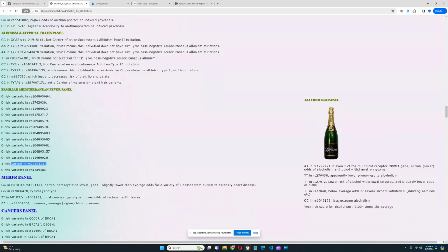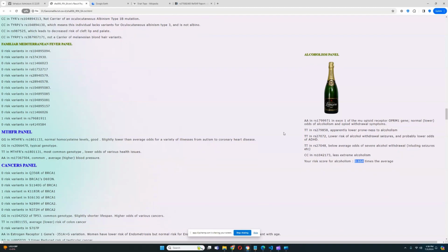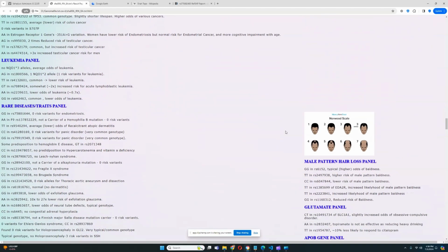And she carries one risk variant for familial Mediterranean fever. Familial Mediterranean fever is, I think, an autoimmune condition. I don't remember exactly, but I think it is an autoimmune condition that affects people of Mediterranean descent, particularly Jews, Greeks, Turkish people, Armenians. I don't know if it affects people of Iranian descent all that much, but she does have one risk variant of this condition. And she has a very below average risk score for alcoholism. Really good to see. Let's scroll past all of this.